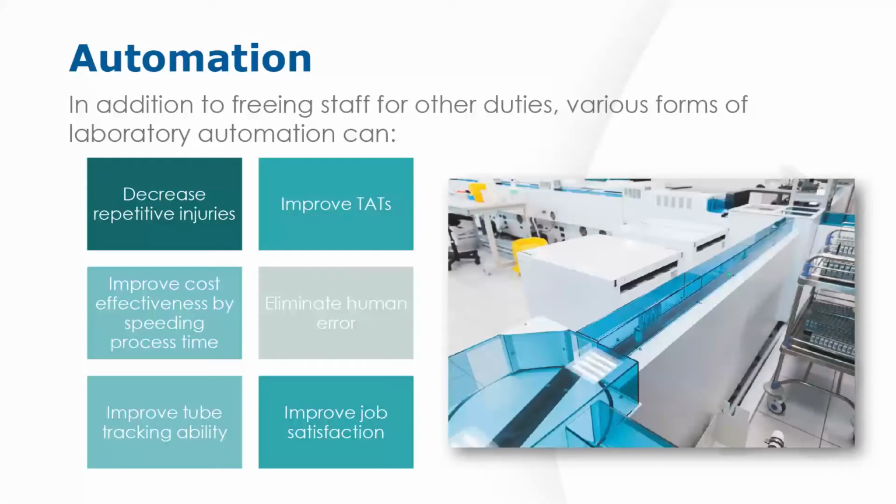Then another area that you can consider, of course, depending on the size of your laboratory, is automation that can free up your laboratory staff for other duties, but it also can decrease those repetitive injuries such as carpal tunnel syndrome, such as that wrist pain that you get from popping the top off of 500 tubes every day. It can help you improve your cost effectiveness by speeding up your processing time. It improves your ability to track tubes. It improves your overall turnaround times and helps you eliminate the errors that are inherent to human interaction. And then all of these things together kind of culminate in an opportunity to improve overall job satisfaction, which relates back to our happy employees are the ones that are going to stay. And so that relates back to how we keep our staff.